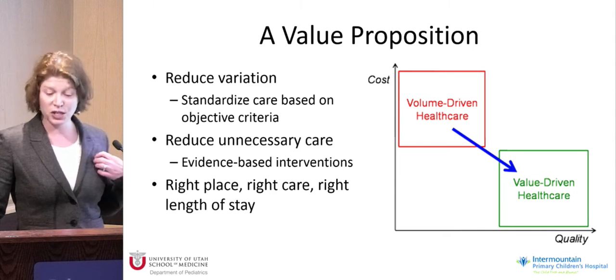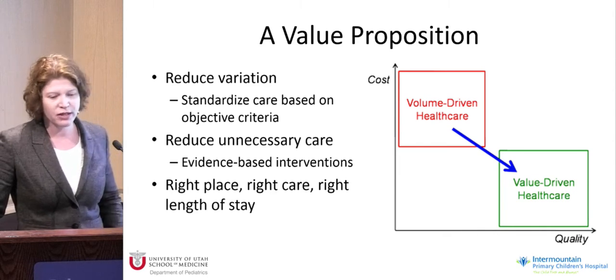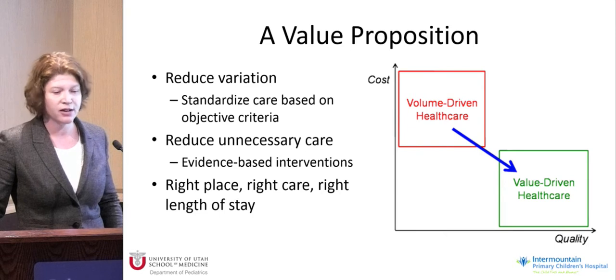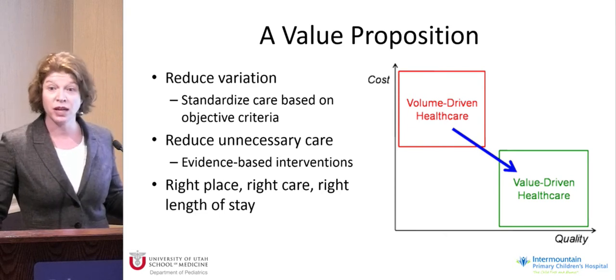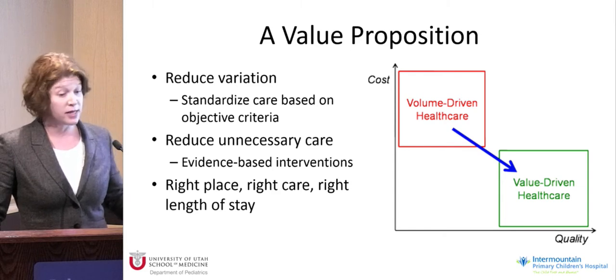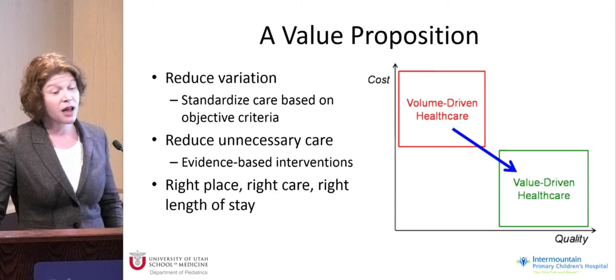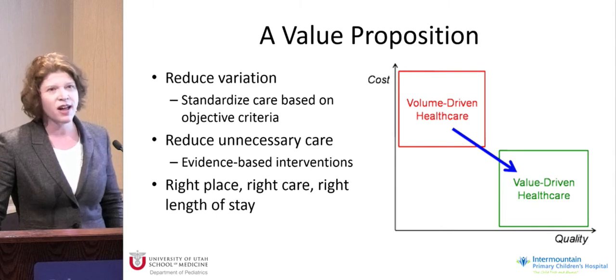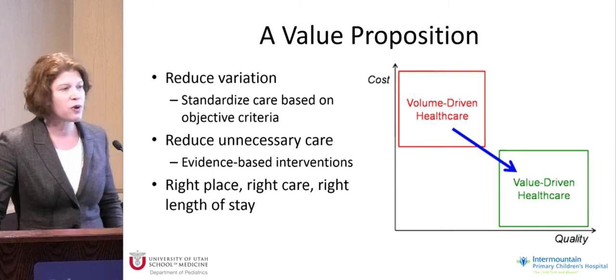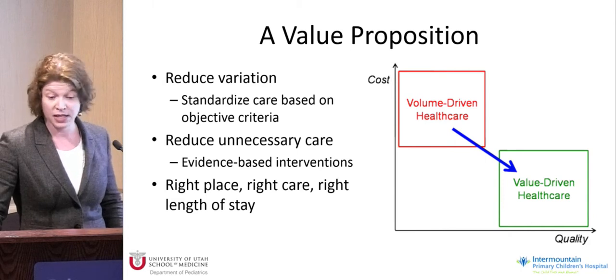According to the leaders we spoke to, their answers were really remarkably similar. We need to standardize and reduce variation. Standardization has to have some objective means of measurement. We need to reduce unnecessary care and rely on our evidence base. We need to provide care in the right place, at the right time, with the right length of stay.